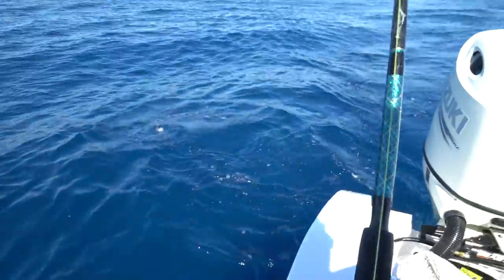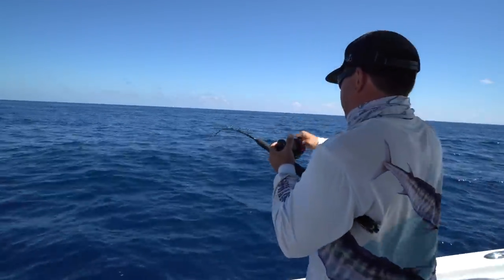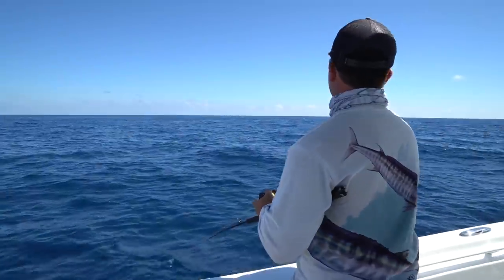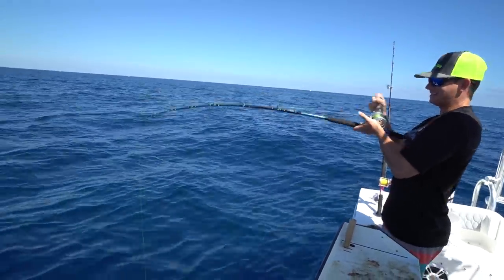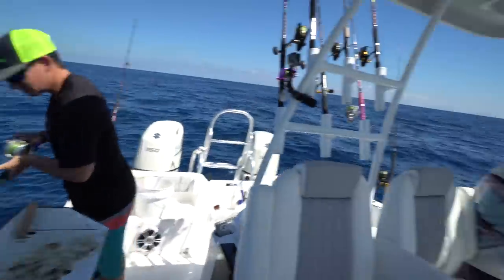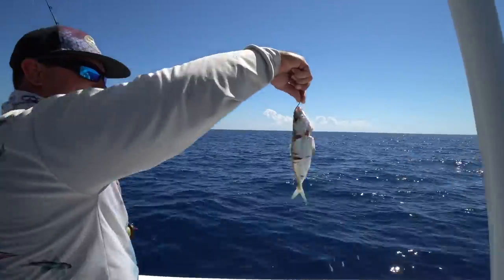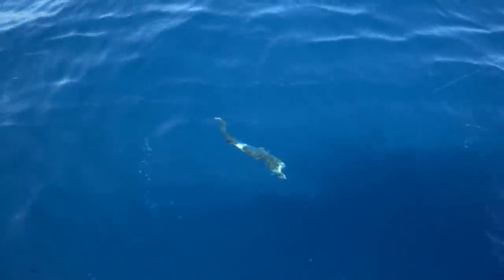Whoa, that one sawed off. Come on. Oh. Heartbreaker. Don't be a cuda, please. Oh, wow. Let's see. Yep. And the hook definitely had a bite. The hook was turned in. What? Another cuda. It's a barracuda.